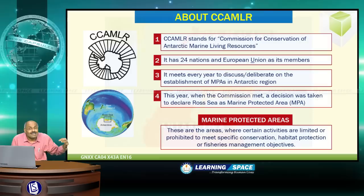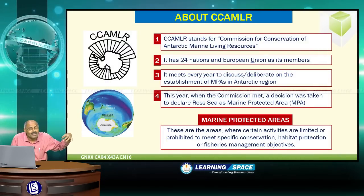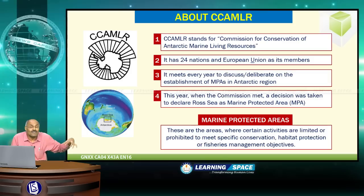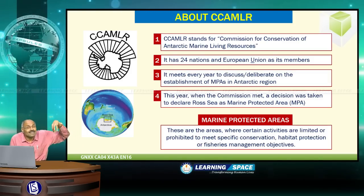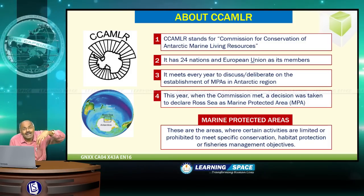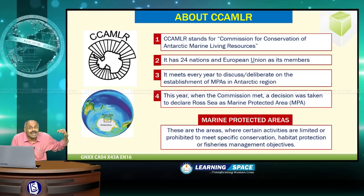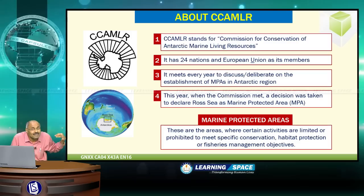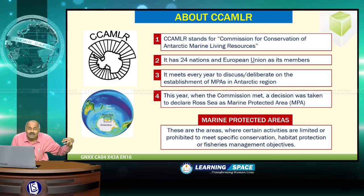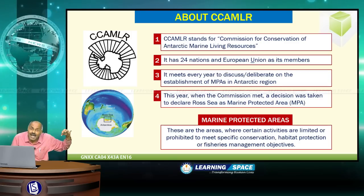And recently, CCAMLR. You may ask what is meant by CCAMLR. CCAMLR is Commission for Conservation of Antarctic Marine Living Resources, with 24 nations as members along with the European Union. Its basic task is to deliberate on the establishment of marine protected areas, or you can say to take protection measures as far as marine life is concerned in Antarctic region. And this year, the commission met and a decision was taken to declare Ross Sea as marine protected area.